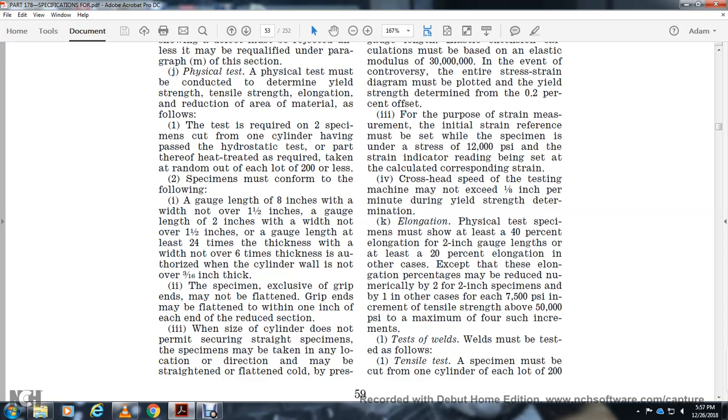Elongation. Physical test specimens must show at least 40% elongation for a 2-inch gauge length, or at least 20% elongation in other gauge lengths. In other cases, except those, elongation percentages may be reduced numerically 2 percentage points for each increment of 7,500 psi of tensile strength above 50,000 psi, to a maximum of 4 such increments.